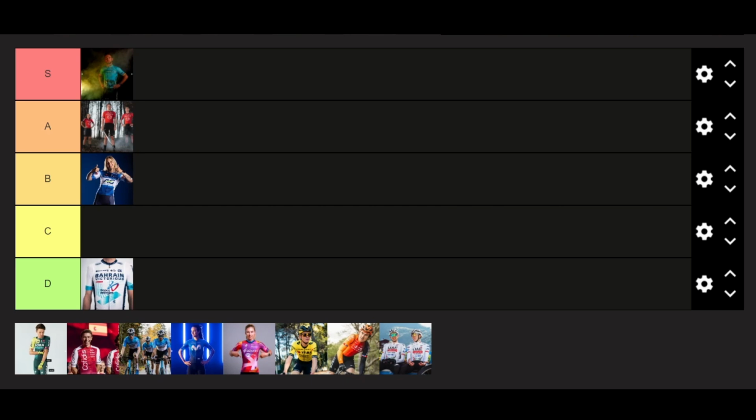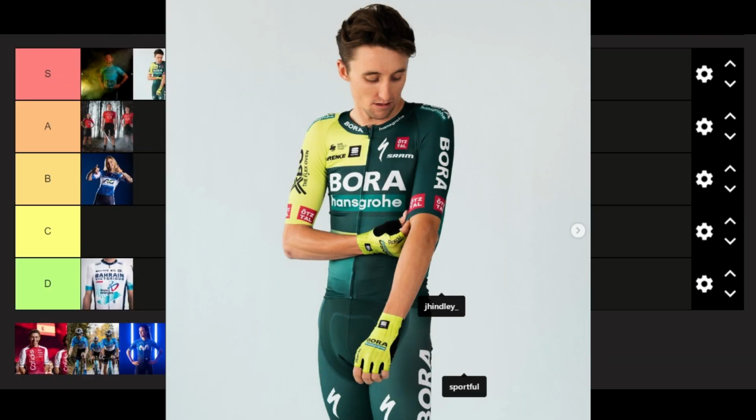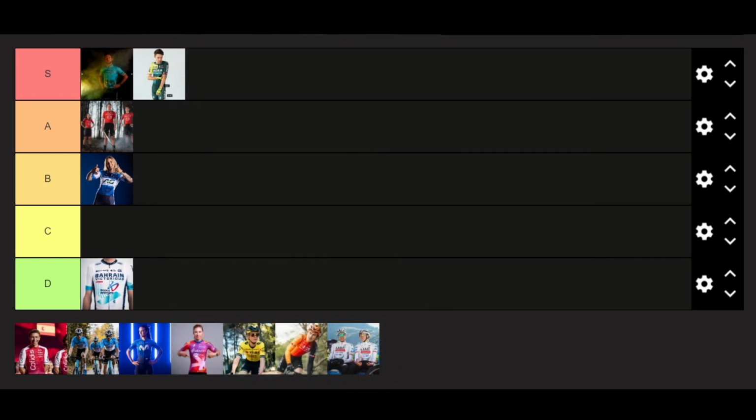And next one though is the new team of Primož Roglič, and I love this kit. Jai Hindley looks awesome in this kit, and I think this just looks really, really neat. Now, it does trigger some patriotism in me with the green and gold sort of scheme, and I think seeing an Aussie in that is awesome. I honestly would be stoked if this was the Australian Olympic cycling team's kit, but I think this is a really nice colour scheme. I think it's loud, there's a lot going on, but because of the straight lines and the simplicity, it is not overwhelming. I think this is an A tier for sure.